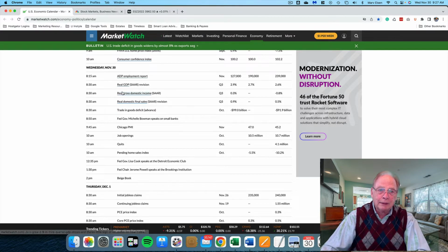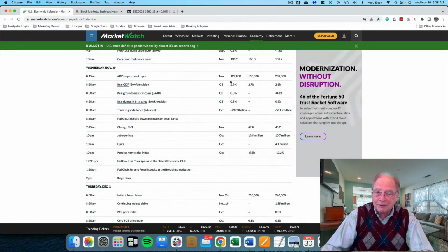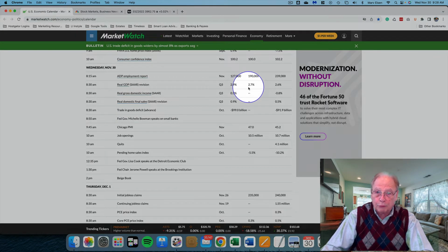And starting out the day, looking at the economic calendar, which I do each day, and I suggest you do as well, there were a couple of pre-market announcements that I call your attention to that are going to have an effect on the market. And that was the ADP employment report. The estimate was for 190,000 new jobs added to the economy. The actual number came in far lower at 127,000 jobs added. Also, another report was the real GDP, and the estimate was for a 2.7% growth rate. This is an annualized growth rate, where the number actually came in stronger, 2.9%.